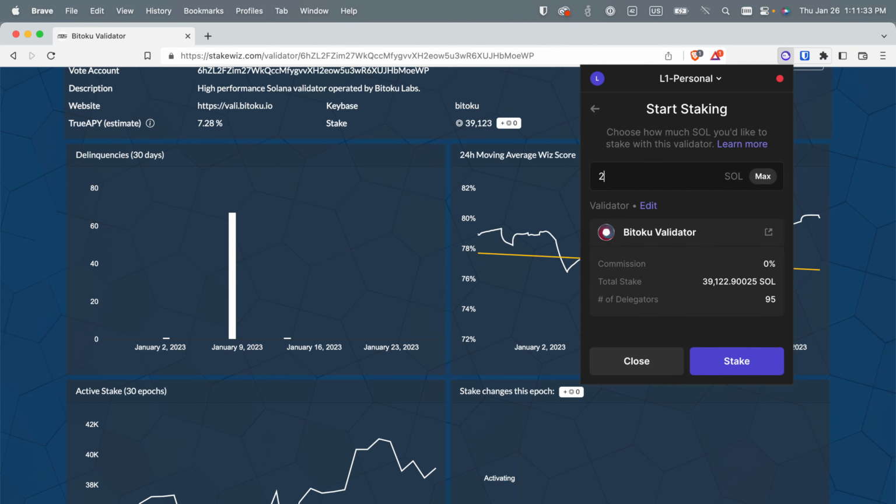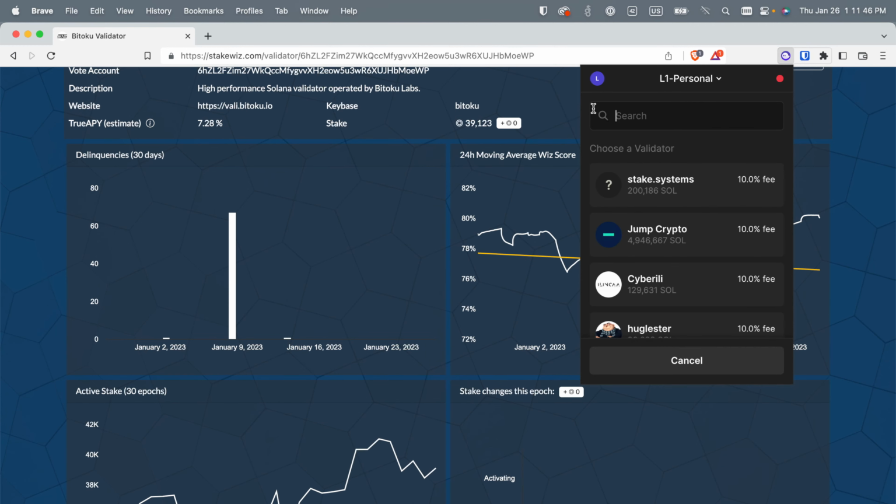So I could stake another 2 Sol here that I have left in my wallet, and then you can say stake, and then it asks you to confirm the transaction. And it's that easy to stake Sol to our validator.